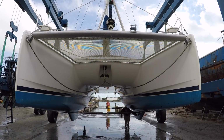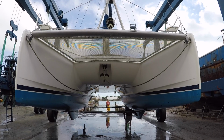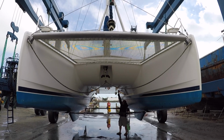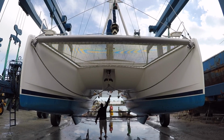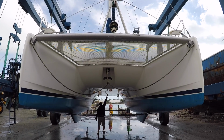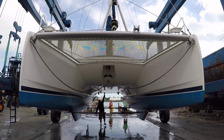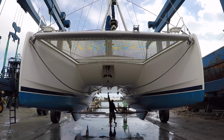One of the first things our surveyor did was take a hammer to our boat. Now, to be fair, it was a small hammer, but he had to tap the hulls and all the fiberglass areas to check for delamination. Now, delamination is a dirty word in the boating world, and you do not want your boat to have any areas of delamination. Unfortunately for us, our surveyor found no areas of concern, but he did find some other issues.